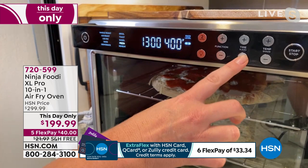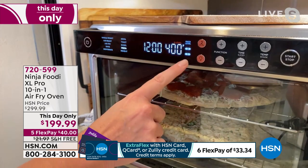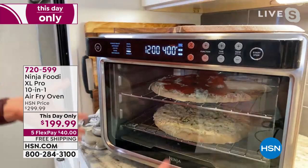I'm also going to select, see how it says rack level 3? I'm going to select 2 level because I've got two pizzas in there, and that's going to circulate the air and change the temperature in there a little bit to get both pizzas. I'm going to hit start. We're going to see these in just 12 minutes.